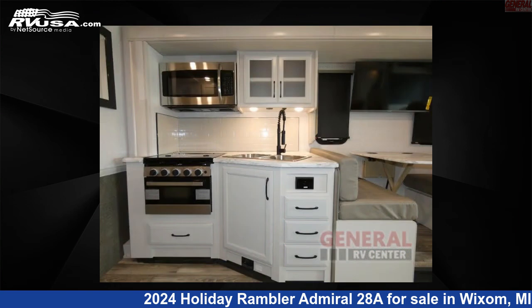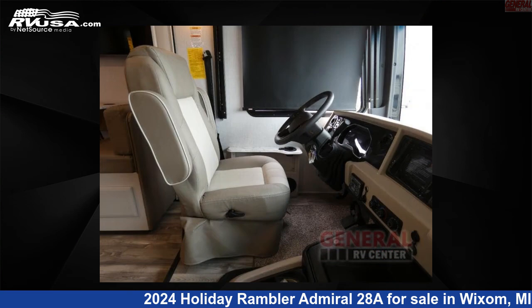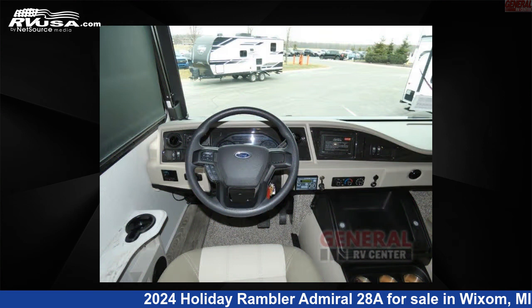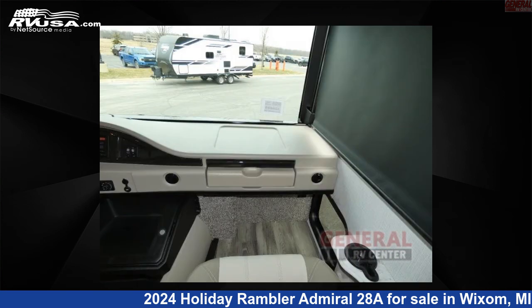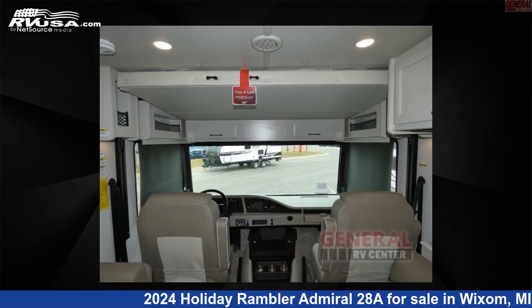This new Holiday Rambler is 29 feet 0 inches in length and features sleeps 5, Slideout, and 50 gallons fresh water capacity. The floor plan layout of this Class A features bunk over cab, outdoor entertainment. This 2024 Holiday Rambler Admiral 28A is built on a Ford F-53 chassis.